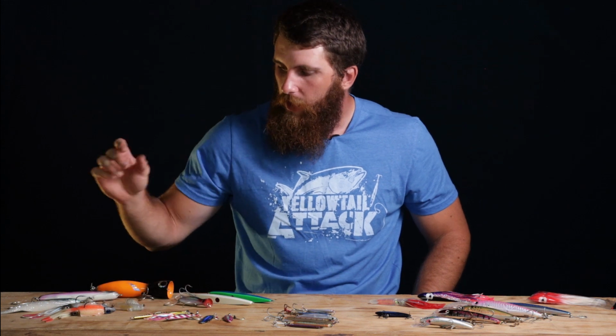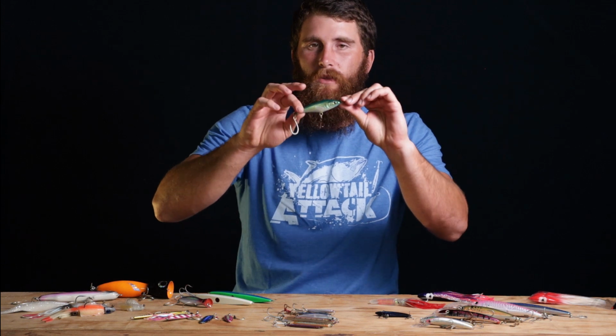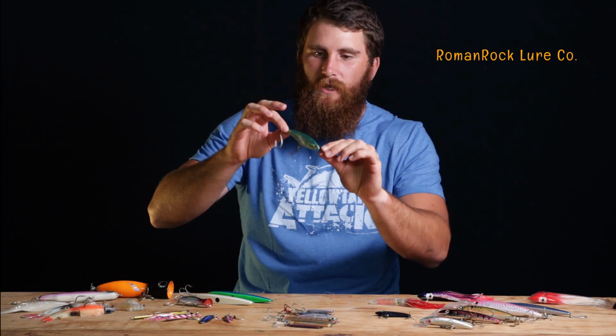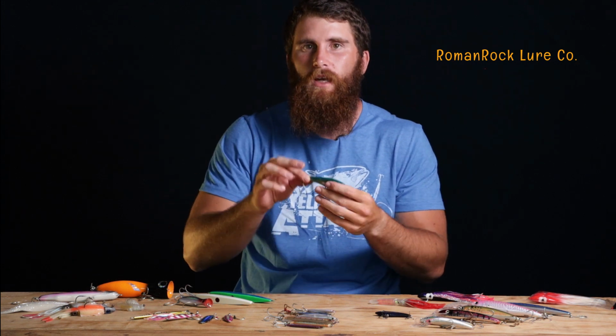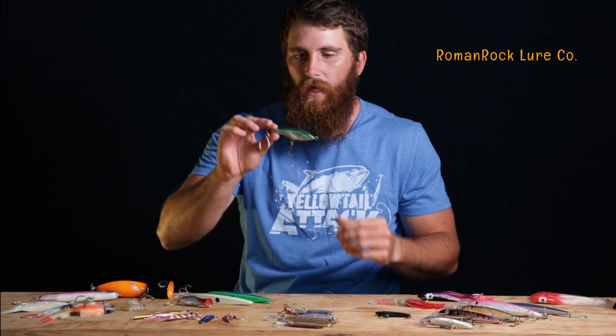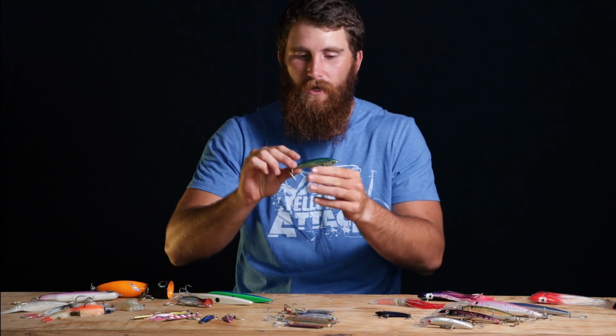All right, and then we get to the stick baits. This is one of the crazy ones because it's one of the most versatile lures that you can use as well. All right, so these ones here, these stick baits, these are sinking stick baits. So these have got a nice wobble when you stop retrieving. It's going to wobble like that going down in the water column. All right, these are made from Richard from Roman Rock Lure Company, which you guys have seen the video as well of him making the other stick bait, which I'll show you now.